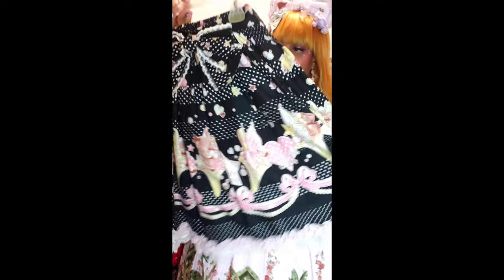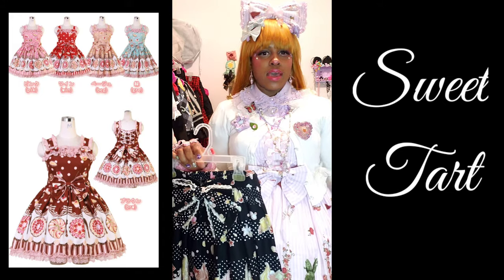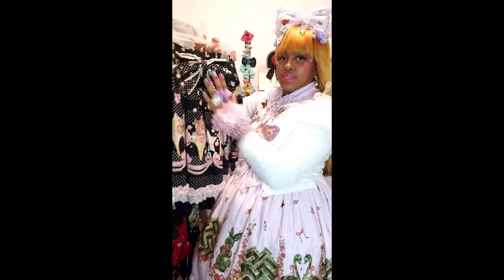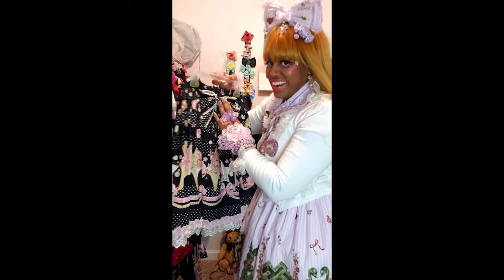This is soft cream. And this is the second Lolita piece I ever purchased. The first one was Bodyline Fruit Tart or something like that. That was too small. I sold it. I got rid of it. This, I love this. Love this, look at it. So pretty. My first Lolita cord was with this dress. First cord, this dress. I put the waist bow in my hair.